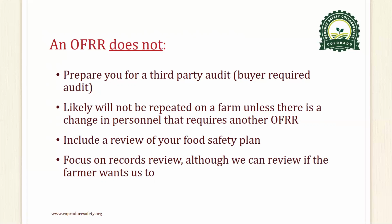So our goal is really to have this on-farm readiness review be prior to an inspection and only be once. In the event that your food safety person leaves, or the person that we completed the on-farm readiness review with leaves your farm, then we of course would work you into the rotation of getting another on-farm readiness review.